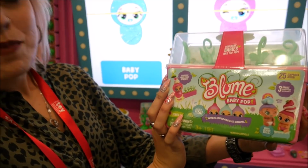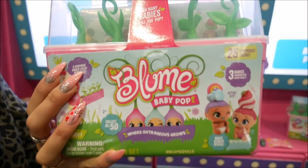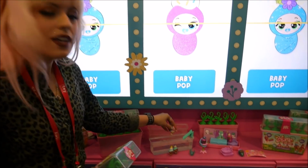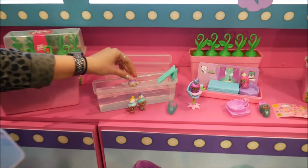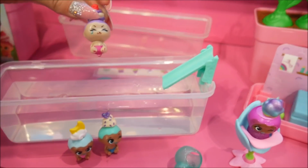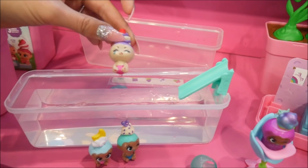For Bloom, we've got the baby pops coming out because we've already opened some of the regular Bloom dolls on the channel. So they do gender reveals. So here's our little baby. We're going to go in the cold water. And oh my, look how fast that is. That's really fast. So we got a pink one. Oh, but the baby's upset.